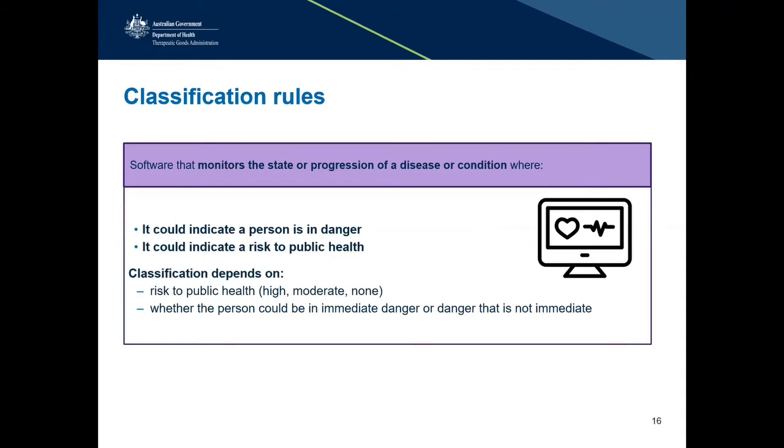So there's another classification rule specifically for monitoring the state or progression of a disease or condition, or parameters to do with a patient that allows the progression of the disease to be monitored by proxy. So the classification for this rule again can range from class 1 to 2B, and it's all dependent on the information that's being provided and the amount of danger it indicates about the patient. So if it indicates whether the patient being monitored is in immediate danger, it would be class 2B. 2A if it indicates danger that's not immediate, and class 1 if there is no danger being indicated.